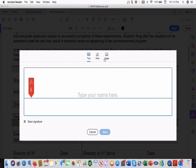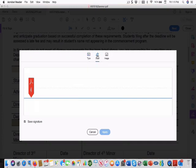You would just find the file, and then it would appear in this box. Most of you, I suspect, are probably going to use Draw. You'll click on Draw, and you will use your mouse or your trackpad, whatever, and you will put in your signature. And I always have trouble with it on my trackpad. It works a lot better with a mouse, so just to let you know, if you're using a laptop, I'd highly recommend you get a mouse.